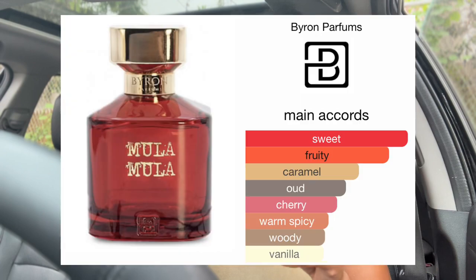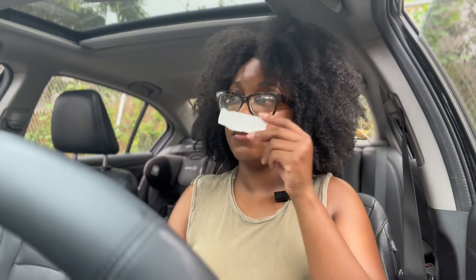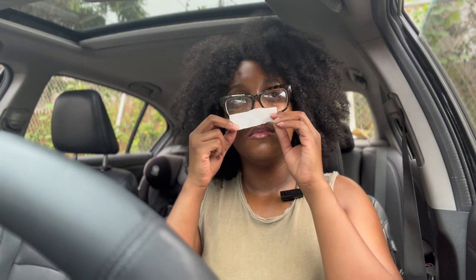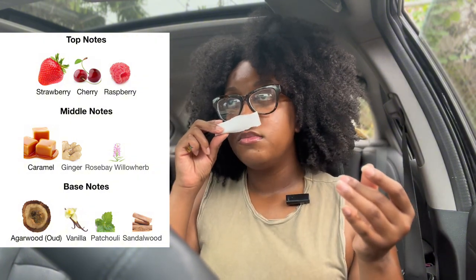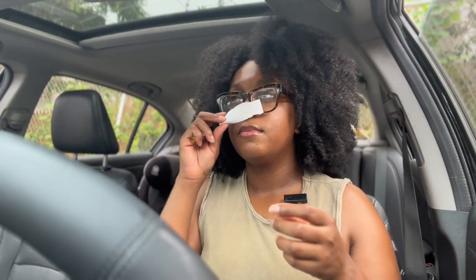I did smell Moolah Moolah Rouge Extreme by Byron Parfums, and this I enjoyed. This has almost like a smoky, woody aroma when you first smell it, but there is some sweetness to it. I do remember picking up like a caramel scent on my skin. This is giving fall and winter, like a cold weather fragrance.